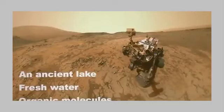So in future missions, when we go look for life or return samples back from Mars to Earth, this is one of our main findings from the mission: we have hope that even old rocks have preserved that evidence that we can bring back and study on Earth.